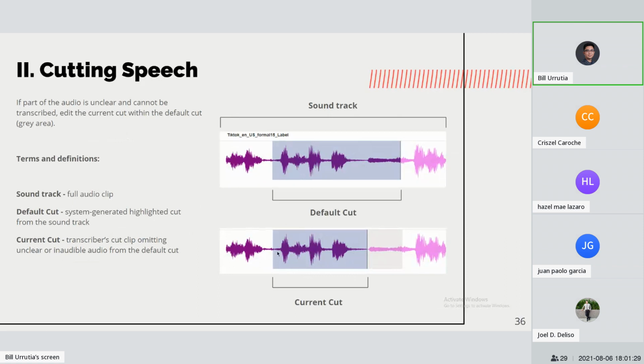Okay. Does that answer your question? 2 seconds maximum for the whole current cut. Tama ba? So yung 2 seconds, we can only apply that either at the end or at the beginning? No, 2 seconds you can apply at the end, 2 seconds you can apply in the beginning. But I don't want to say that it's 4 seconds kasi baka ma-misinterpret ng iba na 3 seconds na lang sa dulo tapos 1 second sa harap. You know what I mean?